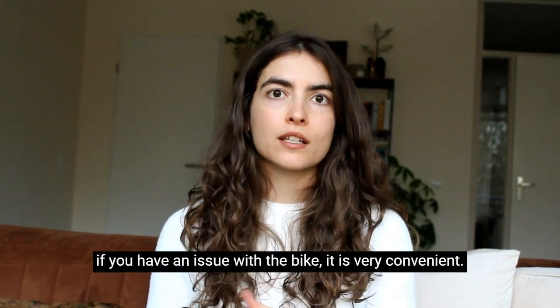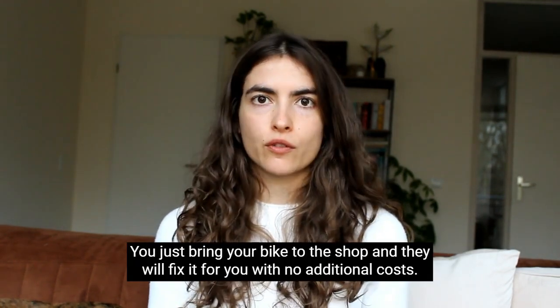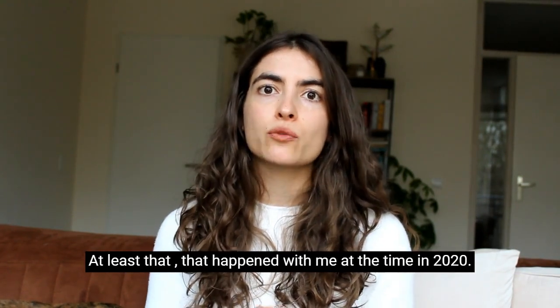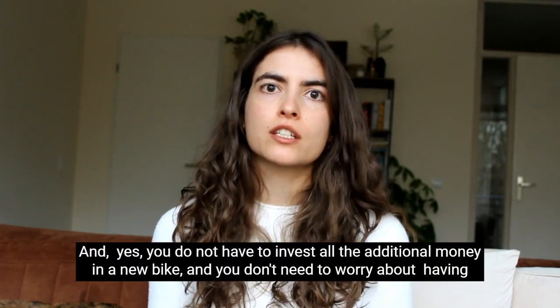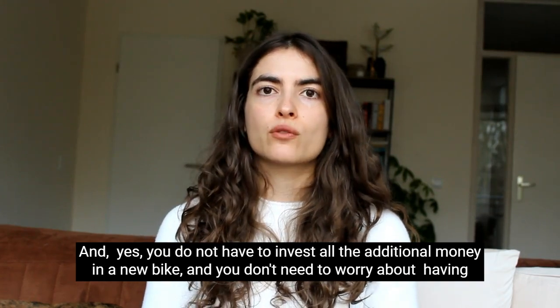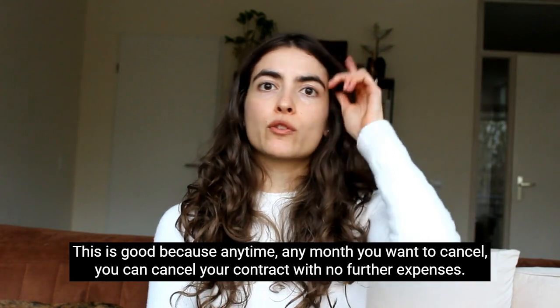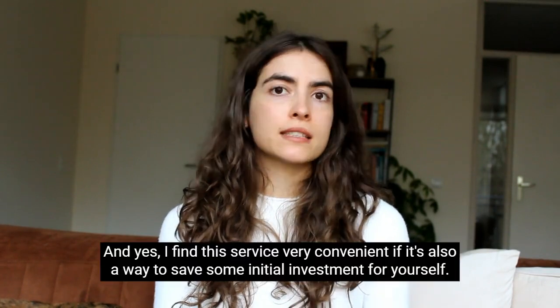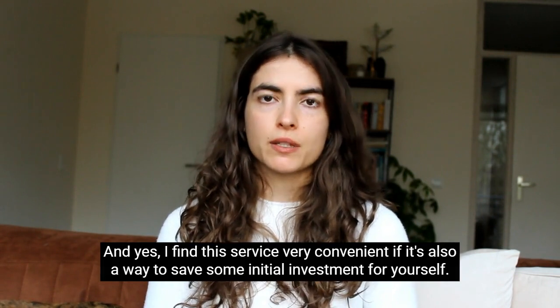And what I really like is that if you have any issue with the bike, it is very convenient. You just bring your bike to the shop and they will fix it for you with no additional costs. At least that happened with me at the time in 2020. And yes, you do not have to invest all the additional money in a new bike, and you don't need to worry about having issues with the bike because they will always support you. This is good because any month you want to cancel, you can cancel your contract with no further expenses. And yes, I find this service very convenient. It's also a way to save some initial investment for yourself.